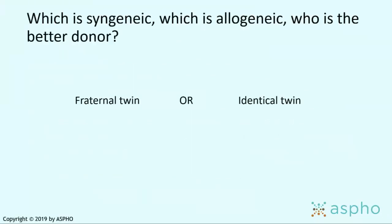I used to have pictures, but the ASPO people looked at them and said, maybe they belong to a real person on the net, so they took them away from me. Fraternal twin, identical twin, okay? Who's the better donor? So you can think about that one. Who's the better donor, a fraternal twin or an identical twin?